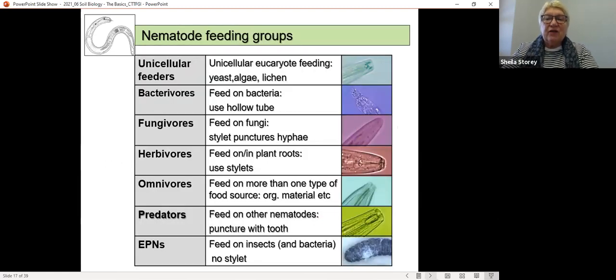And I've shown you in this diagram with some of the pictures on the right-hand side, which we've taken in the laboratory, not colorful, we've made them colorful to distinguish them. The very basic trophic level is the nematodes that feed on yeast and algae and lichen. The bacteriivores are probably the most prominent. They have a hollow tube, you can see at the top there, and like these wings around their mouths, which they then almost circulate and then suck in the bacteria, so they feed on bacteria. The fungi feeders have a thin stylet, you can just see it, it's very thin. It then penetrates the hyphae or punctures it and feeds on it.